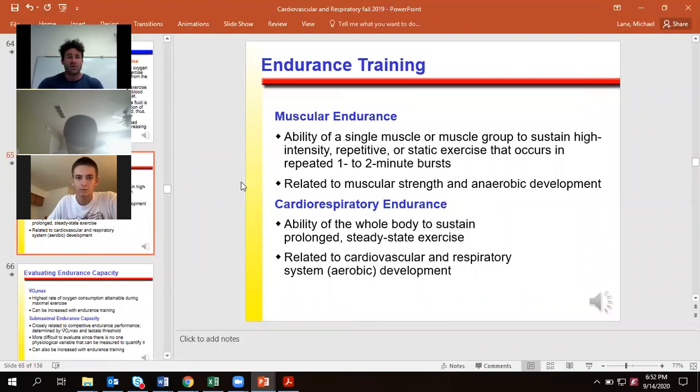So what can we tell you? With endurance training, you have to understand there's two separate things. Muscular endurance is your ability to do a repeated effort with a muscle itself or a muscle group. So an example of this would be doing something like maximal pull-ups or maximal sit-ups in a minute or 2 minutes. Now, cardiorespiratory endurance is your body's ability to maintain a prolonged steady state exercise. So this is going to be running, cycling, swimming, etc. And this is important in regards to it's a good overall test of your cardiovascular system and your respiratory system.